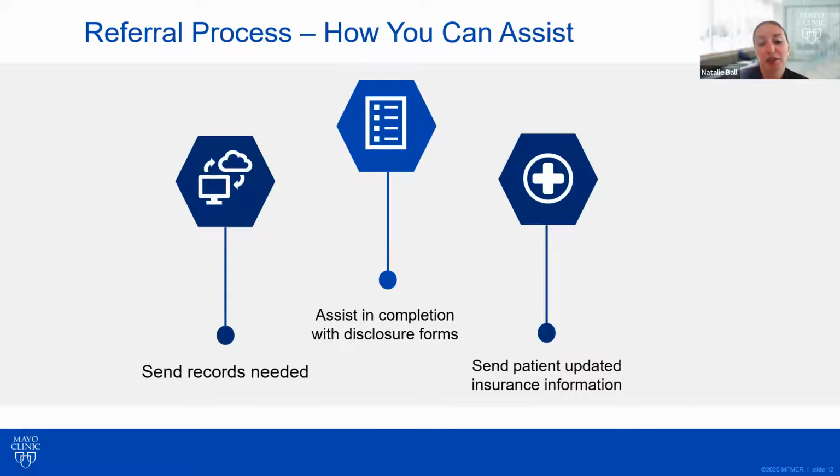So how can you assist with the referral process? First and foremost, make sure we have all the records that we possibly need. That could include a recent history and physical, any recent labs, imaging, etc. For those that are applicable, we also need the 2728 form.